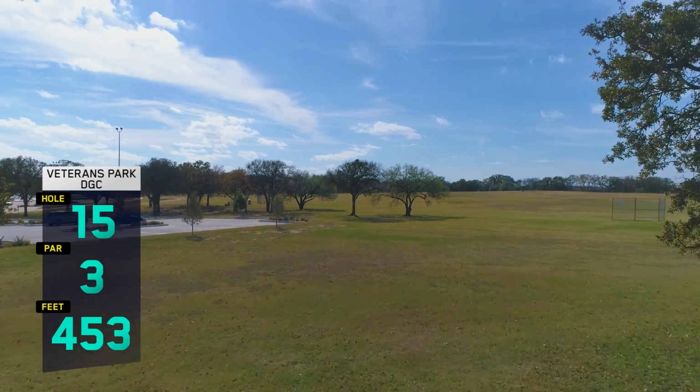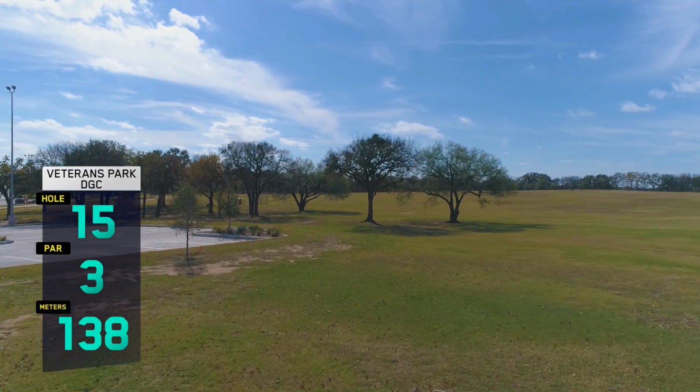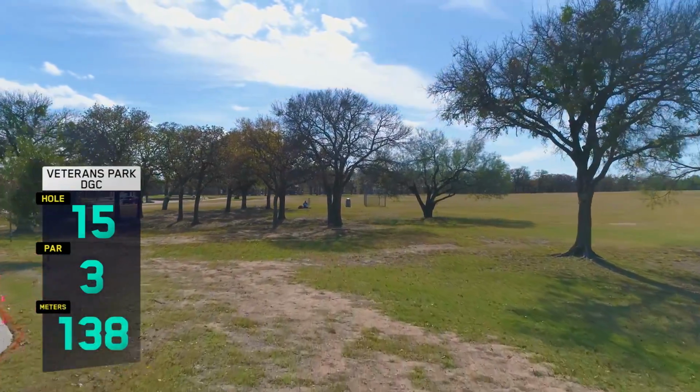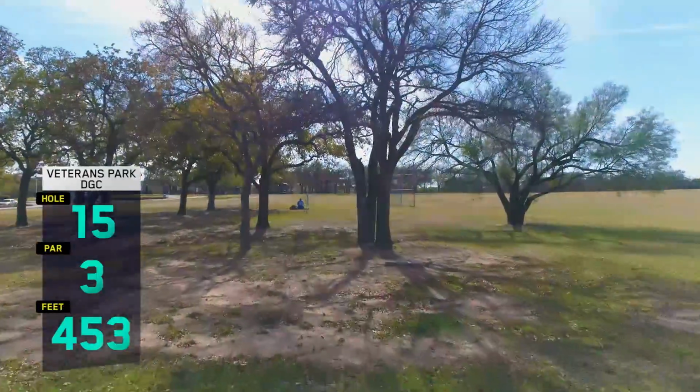Hole 15, par 3, 453 feet. Another new hole for the final round. Looks like we've got some out-of-bounds flagging, delineating that parking lot and planter area. And we are moving under the trees, or maybe over with these guys' power, and to the left.